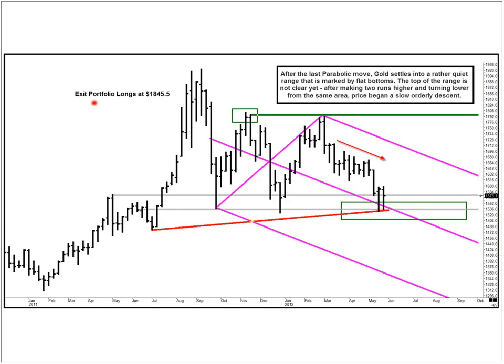So exit the portfolio longs at 1845 and a half. Now, after the last parabolic move, gold settles into a rather quiet range that is marked by flat bottoms, see them?